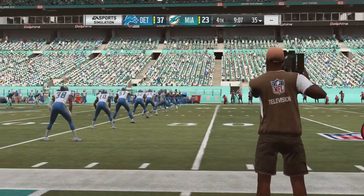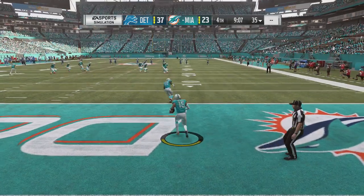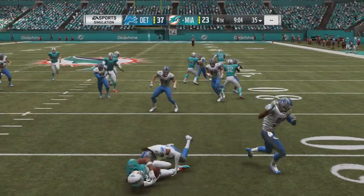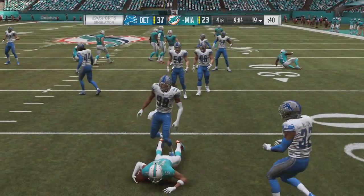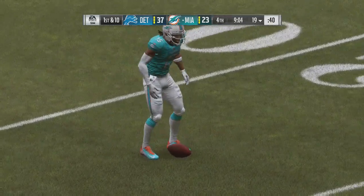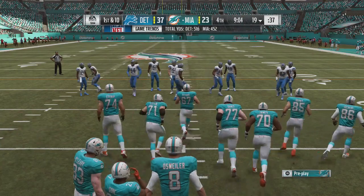Here's Prater now set to kick it away. That's fielded in the end zone. And he'll take it back to about the 19-yard line. So now here come the Dolphins.